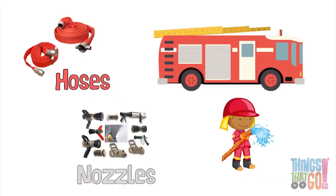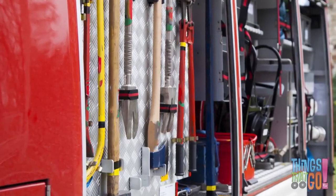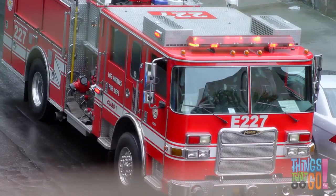There are lots of different nozzles for the hoses. Ladders that help the firefighters climb buildings. And axes and tools for cutting. There are blue flashing lights. And there are red flashing lights.